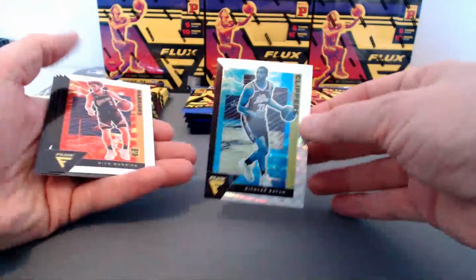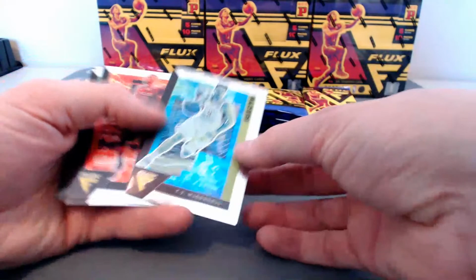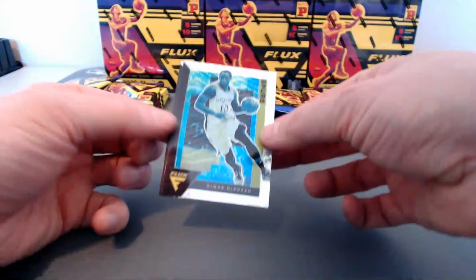All right, it's enough of those. Let's get some better silvers in here. TJ Theus, Karl Malone, DeMar DeRozan Silver Wave. Getting a little better. And a Mulder base rookie.